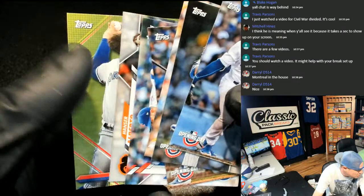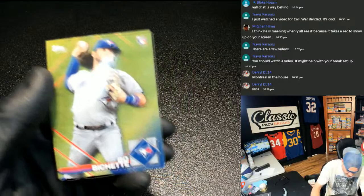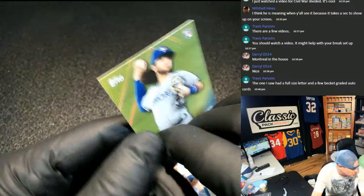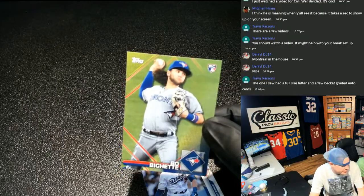Check him out. Check it out. It's a card. It's an insert. Sticker collection. Oh yeah. Take that. The one I saw had a full size letter and a few Beckett graded auto cards.